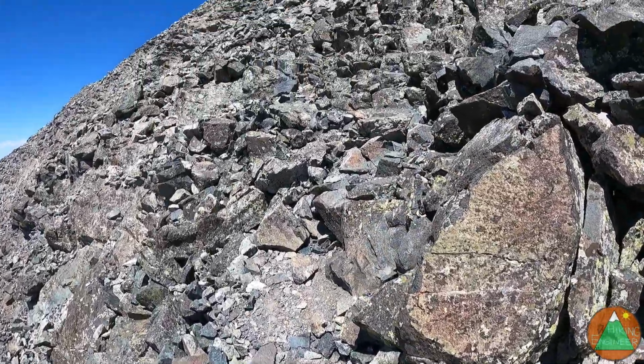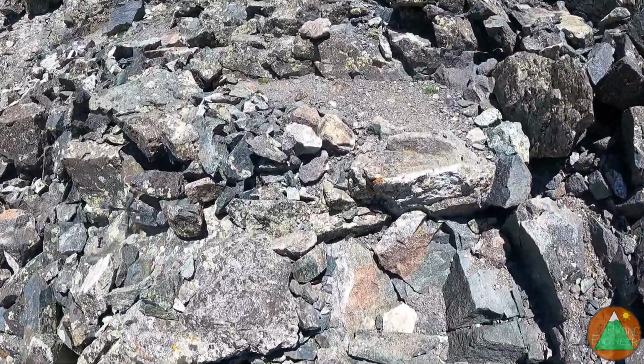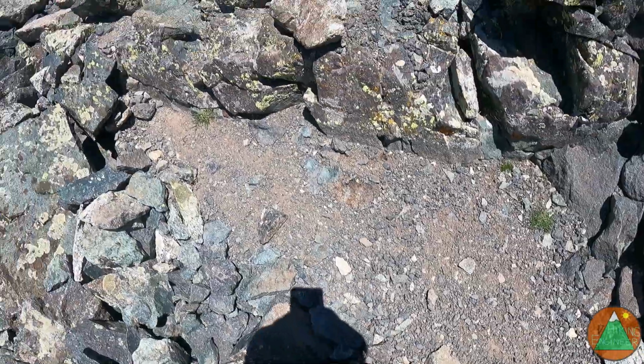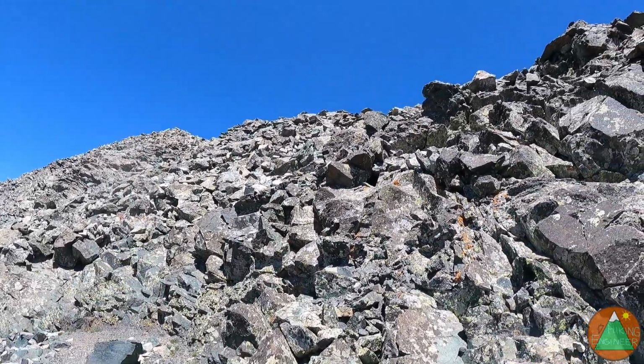Well, we're hammering, and I think we're following the right path. I think we only have maybe a couple hundred feet left. Might be up there.